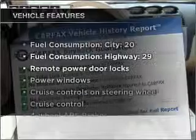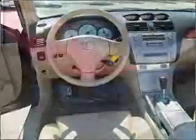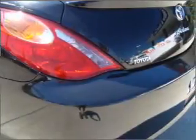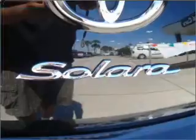Plus, enjoy these notable features that are included in this vehicle: power door locks, power windows, power steering, cruise control, power mirrors, an AM/FM stereo with a CD player, an adjustable tilt steering wheel.